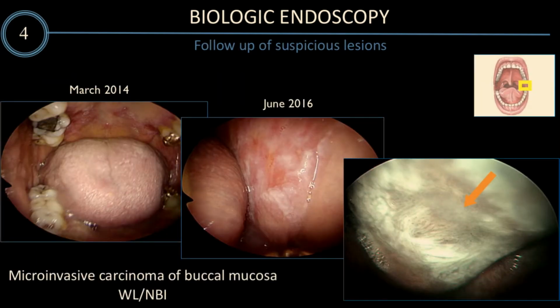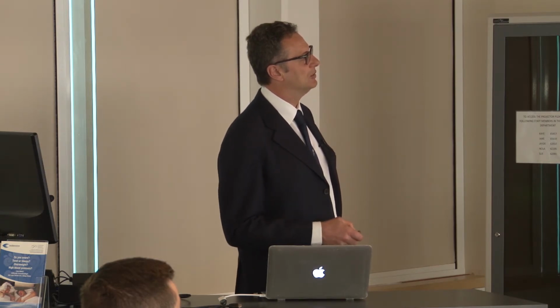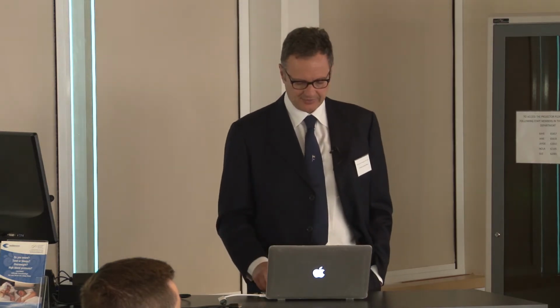It's also useful in the oral cavity to follow the patient. For instance, this is a case that we followed for 2 years without any atypical vascular pattern, but after 2 years we appreciated this change, the appearance of this atypical pattern that was confirmed to be microinvasive carcinoma after a targeted biopsy. So it's very useful also to follow the patient and to enhance the suspicious area.